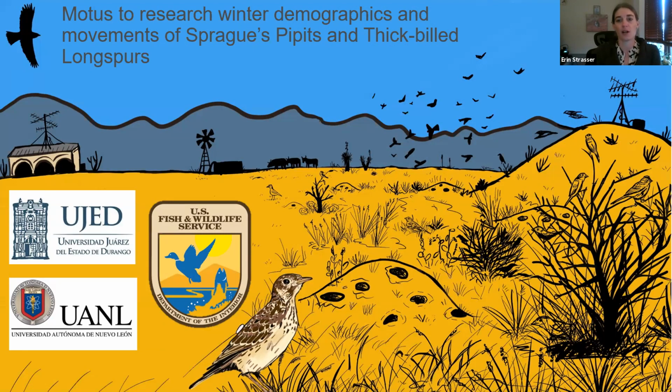This project would involve initially 2 distinct sites. One would be run by the Universidad Autónoma de Nuevo León, the UANL, and another with the Universidad Juárez del Estado de Durango. So these would be 2 very distinct sites in the grasslands of Mexico. We'd be working with partners such as ProNatura to get additional stations up in this area. And Matt, if you want to go on to the next slide.